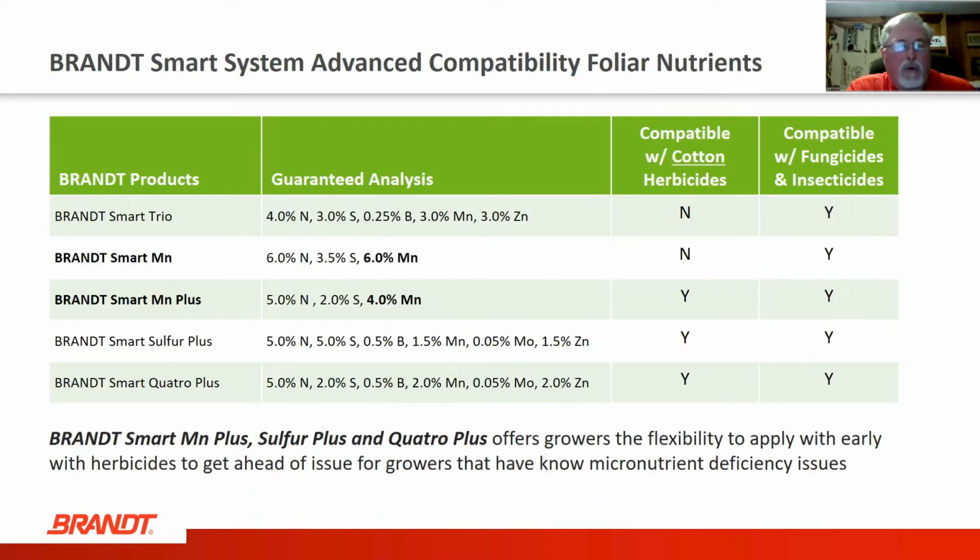Now here's a chart showing the BRANDT'S Smart systems. There's advanced compatibility with foliar herbicides, the BRANDT'S Smart Trio for Roundup and Liberty, all showing zinc, manganese, sulfur, nitrogen, and a little boron. Compatibility with the cotton herbicides is not there. That means dicamba and 2,4-D are not compatible with Trio, but they are compatible with other nutritionals that you'd be applying. Smart Manganese is not compatible with the cotton herbicides as it stands.